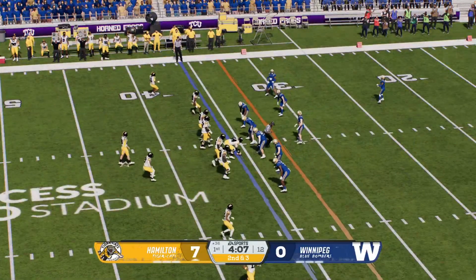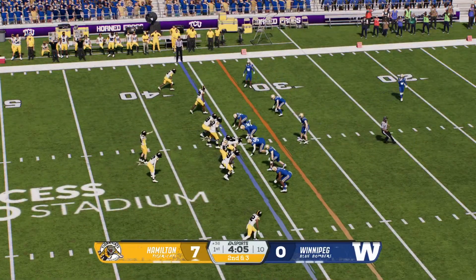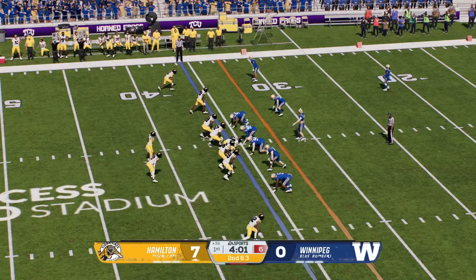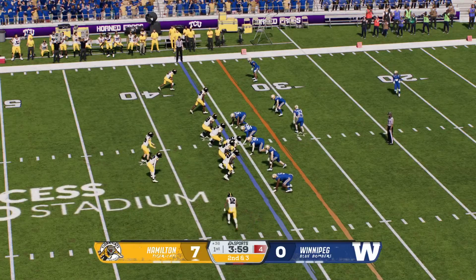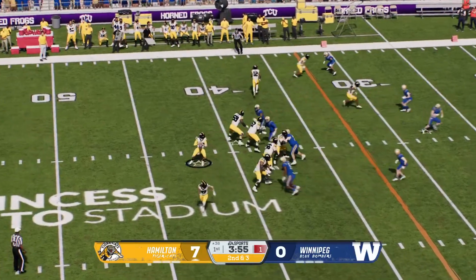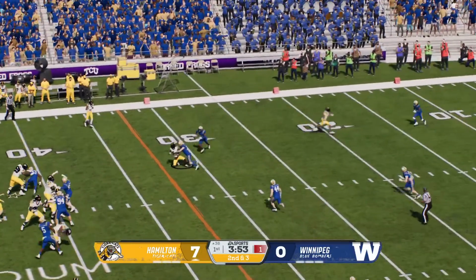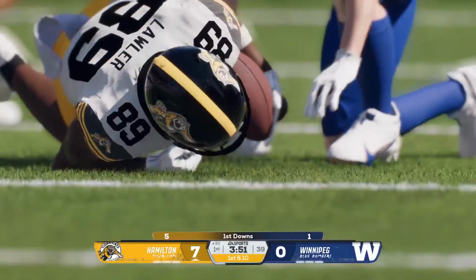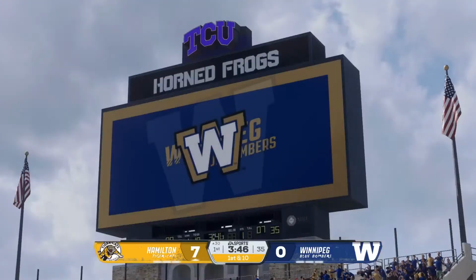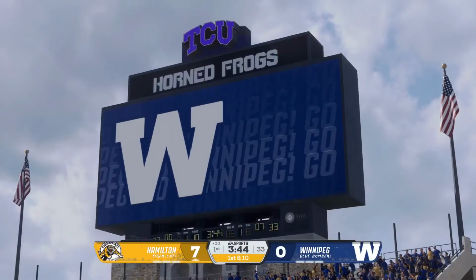Let's see what they've got on second down. Tight end in motion, see how the D reacts. Second down, they'll go to the air. Makes the grab on the left. Down to the 30-yard line where he stopped after a gain of 5, and that will be a first down.